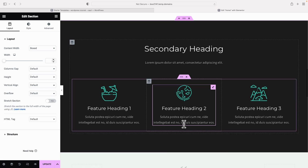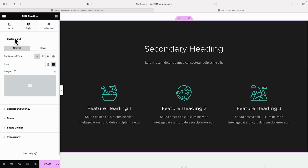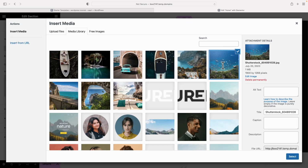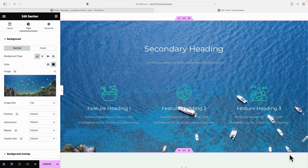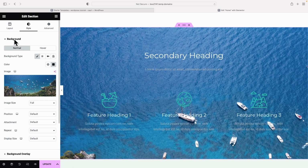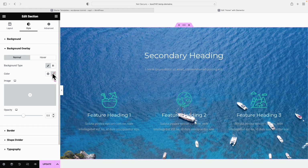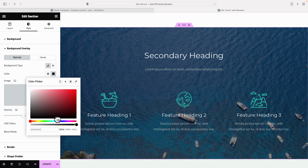Okay, so now let's say we want to add a background image here. Really easy to do. We're just going to click on the whole section and then go to Style. And then under Background, remember we have all these choices, but I'm going to go simple with an image, Classic, choose Image, and I've got one right here. But oh boy, that is hard to read, right? So all we need to do is choose a background overlay to put on top of it to really make the content pop. So make sure you have normal, background type, classic, and then I'm just going to choose black.